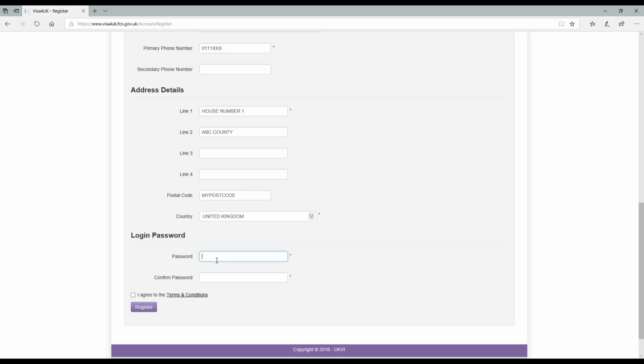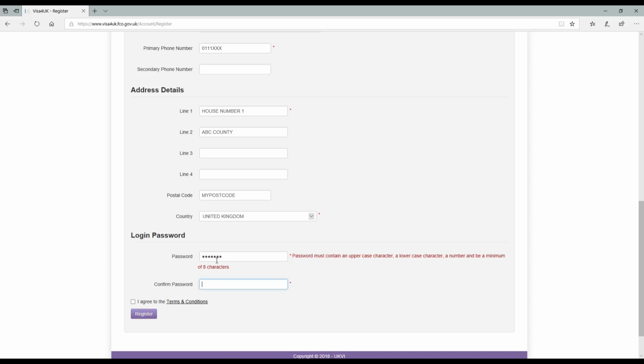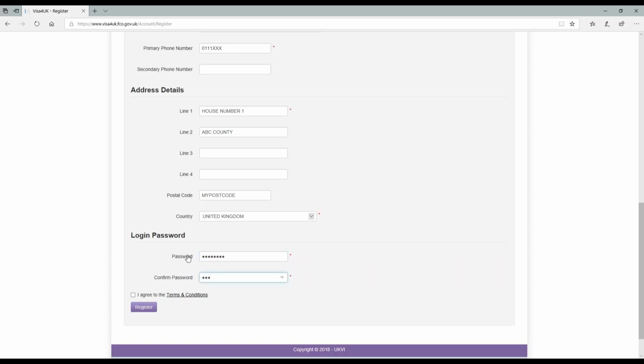my password. Okay, I've made a mistake in my password. Basically, it asks that the password must contain one uppercase, a lowercase, a number, and a minimum of 8 characters. So I have to choose according to this. And then I agree to the terms and conditions and click on register.